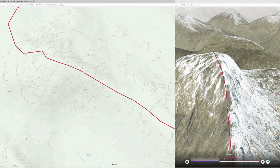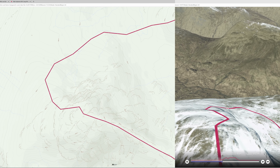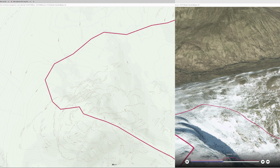From the summit, you want to go north and then northwest, just to avoid these crags in this steep section here. And once you come round here, you just curve round to the north, then to the northeast. It's a very gentle decline. It's not steep and it's not exposed. You just got to miss this section right here.